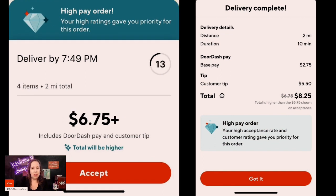Last order was the best order of the evening at $53.75. And then the very last order that I thought I was taking was $6.75 plus, ended up being $8.25. I'm like, I'm pushing my luck of the evening.